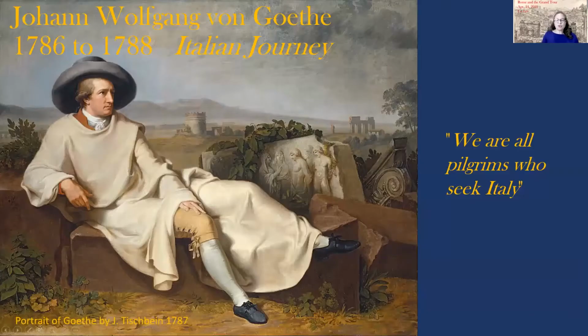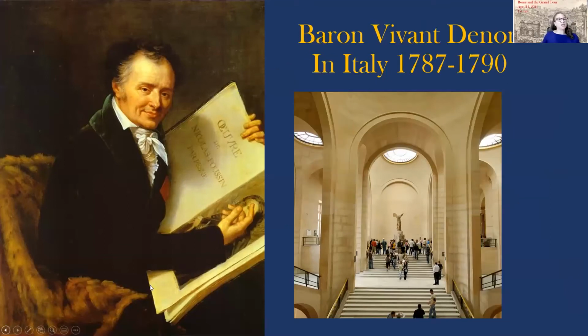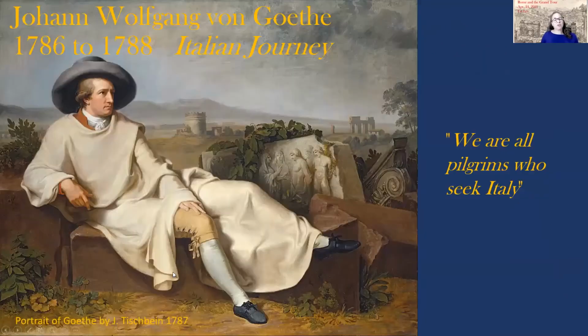Goethe is one of the most beautiful characters of the Grand Tour. He is the man who gives us this line that I think resonates with all of us, especially in these days. We are all pilgrims who seek Italy. He wrote this wonderful description of his time in Italy called The Italian Journey.